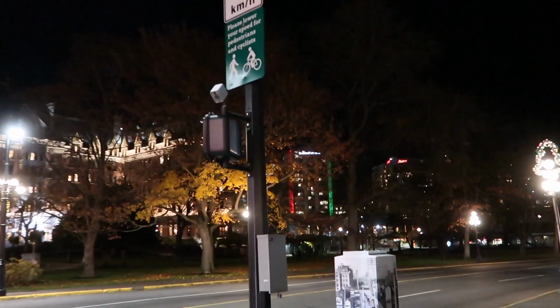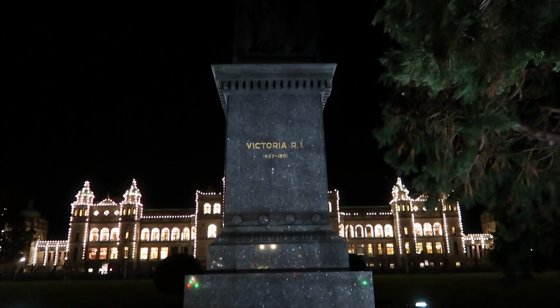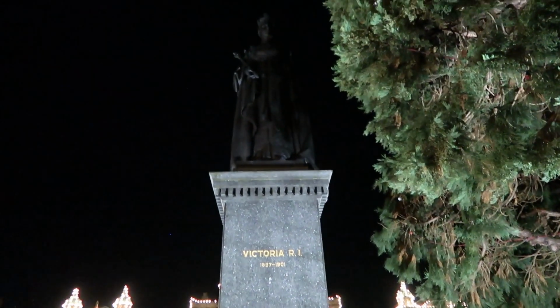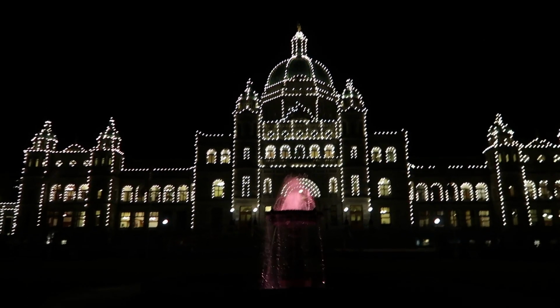Well, that was fun. Even though we couldn't get into the guest area, it's always fun going into historic places like that. There's my hotel through the trees, so I can see all of this from my hotel room. And it's rather dark, so we can't see the statue of Queen Victoria very well. But there she is, the city's namesake. Let's take a walk up to the Parliament building.